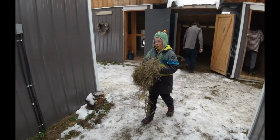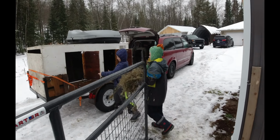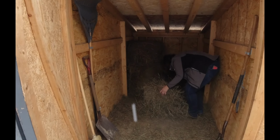One. Justin Rhodes will be proud, guys. He's doing what his kids do on the homestead. Good job. There we go. Now let's see if I can grab another flake or so. Great for the allergies in there, isn't it?